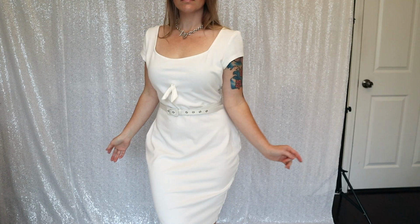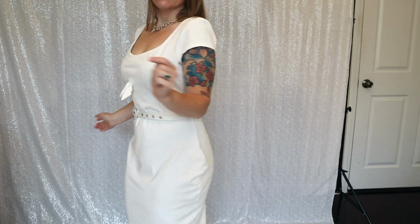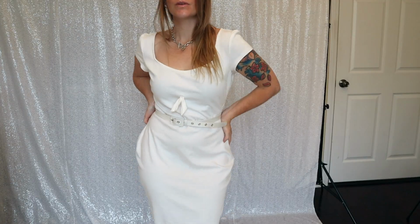My next dress is this white dress. It actually looks really big. It's kind of big on me. It's a size 6'8", and it was on big sale when I was buying some dresses last summer.